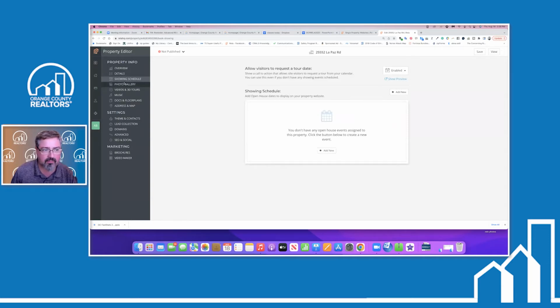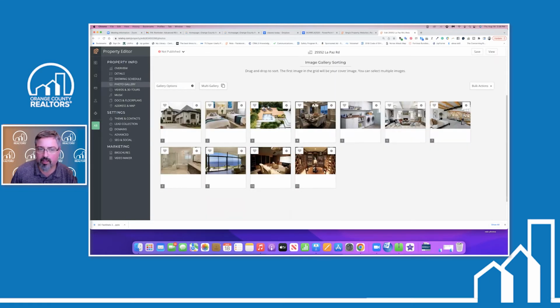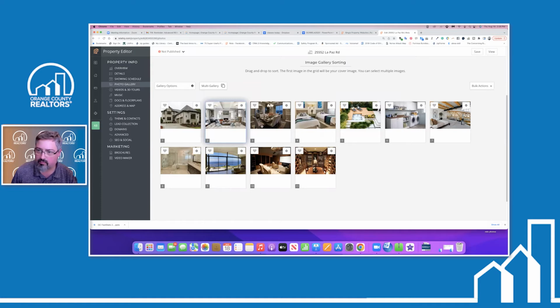The next, under the photo gallery. Not only can I rearrange the photos of my property, but down below underneath the picture, I can click in the little white box here and type in a description of each photo.